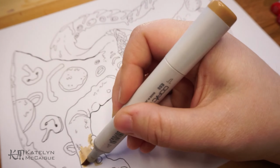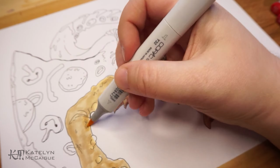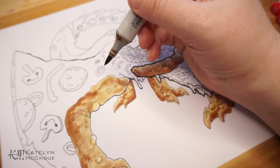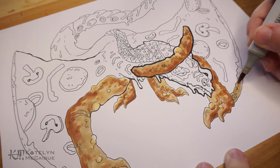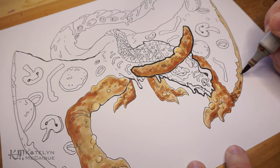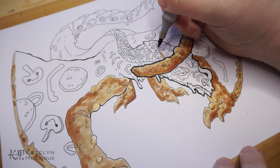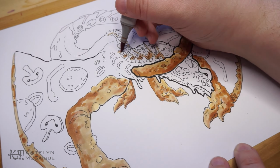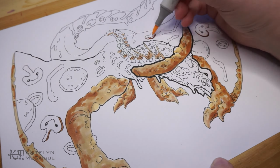I guess it is kind of burnt areas. So I went in and laid in a base brown, and then I did the yellow, and then a second coat of a different brown, and then a darker brown. I wanted to lay that in all of the breaded areas, and then afterwards add that much darker brown in splotchy patches along any of the bread or the crust.